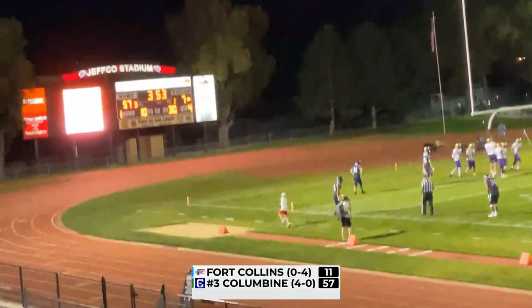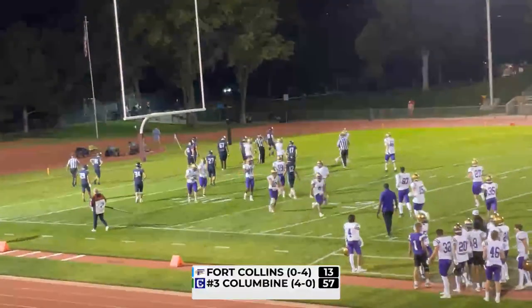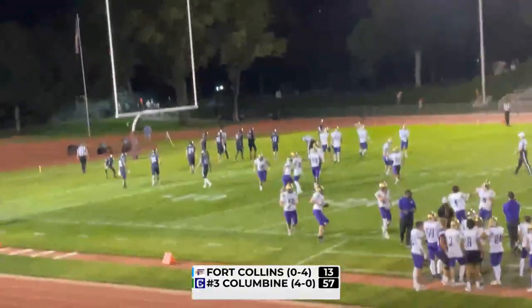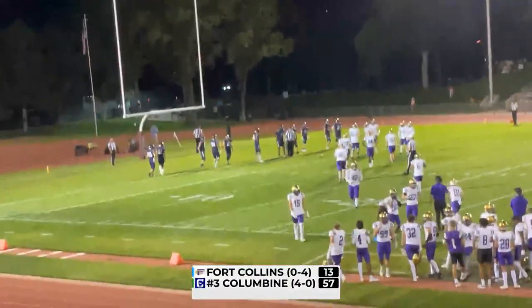He got the ball. He cut back. He found some space. And was Gonzo playing for pride. That's how we do it. 70 yards. Touchdown, Lambkins. With the extra point to come.